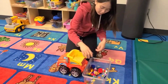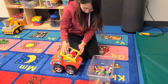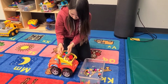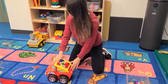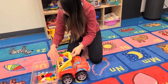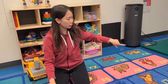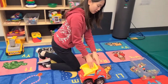Turn this around. Fill this up again. Let's see. We might not be able to fit everything. No worries. We'll just take one more trip. Let's go. All set. Turn this around again. And here we go. Dump, dump, dump. Everything in. Yeah, so friends, we still have a little bit more pom-poms over there that we needed to pick up. Let's go one last time, okay? Here we go.